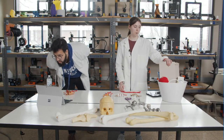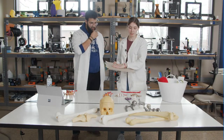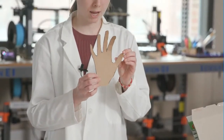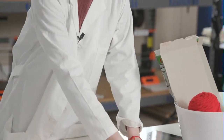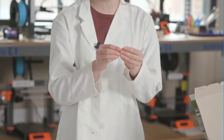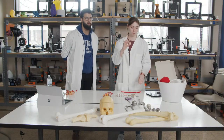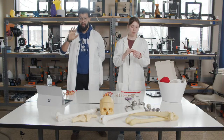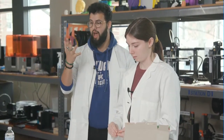The first thing you're going to want to do is take your cereal box, trace your hand on it, and cut it out. We've already done this in advance just to save time. So this is my little cut out cardboard hand. Then you're going to take your straws and cut them into little pieces. The instructions we have online say 1/2 inch. My hands are really small, so I did about 1/4 inch. Even I have pretty large hands, and we definitely had to make them smaller.